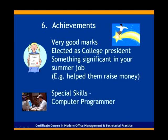Special skills. If you have a special skill needed for the job you are applying for, you must mention them. For example, if you are applying for a computer programmer's job, you can list out all the computer languages that you know and are confident of demonstrating in front of your potential employer.